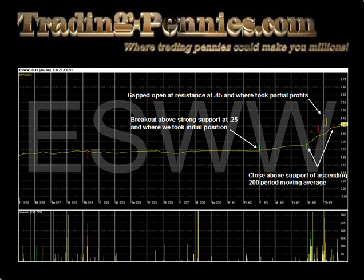The first is that we will sell our remaining position if the 200-period moving average is broken by two successive candles in the time period we use on an intraday basis. The second is if the 200-period moving average is broken by a single candle accompanied by a significant volume.